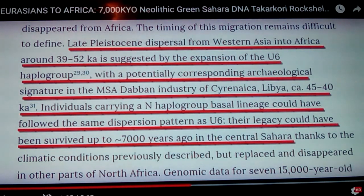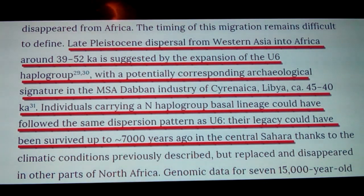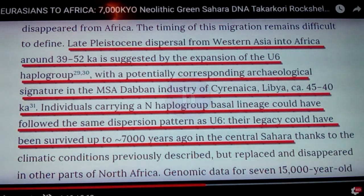Individuals carrying an N haplogroup basal lineage could have followed the same dispersion pattern as U6. Their legacy could have survived up to 7,000 years ago in the Central Sahara, thanks to the climatic conditions described. And they're telling you that, like some of the mummies, it kind of helped them to stay naturally mummified.